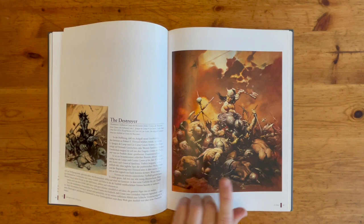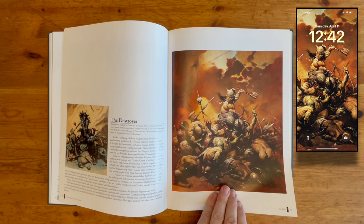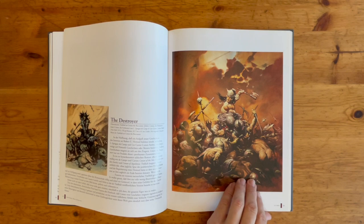This actual image is on my phone as one of my wallpapers. It's just so cool looking. Just look at the colors and look at the movement. You could see movement through the image. It's just brilliant.